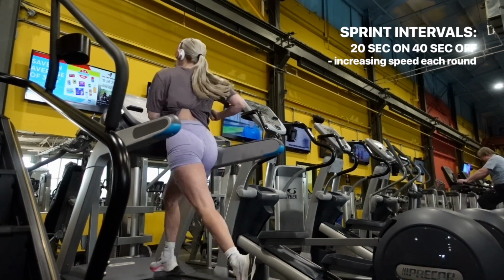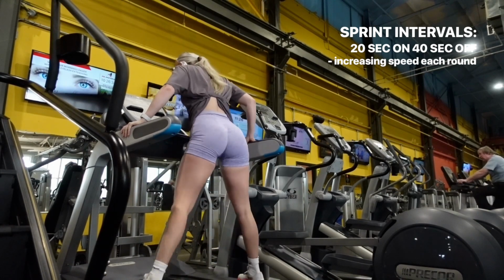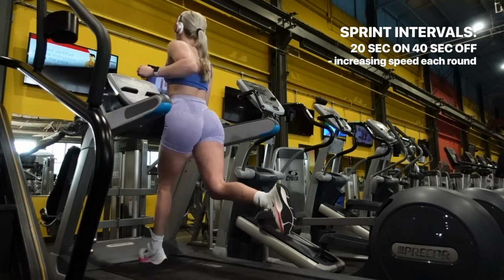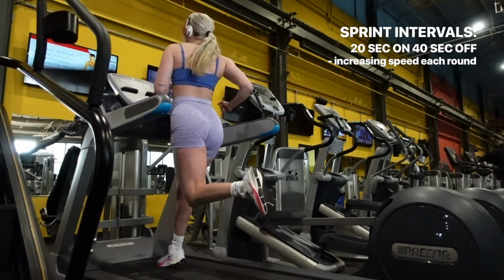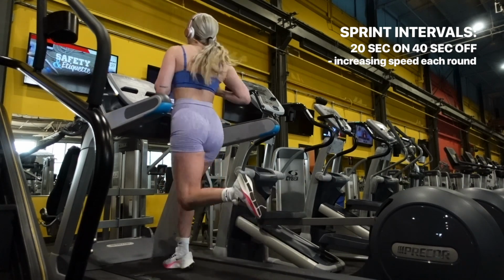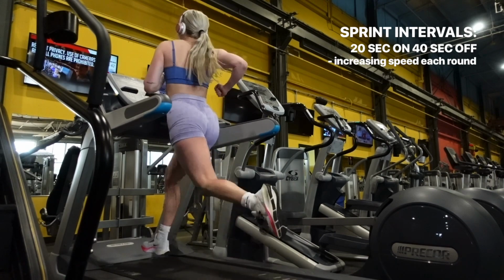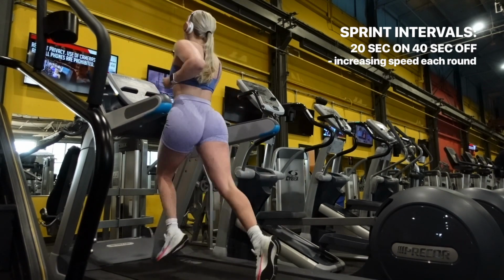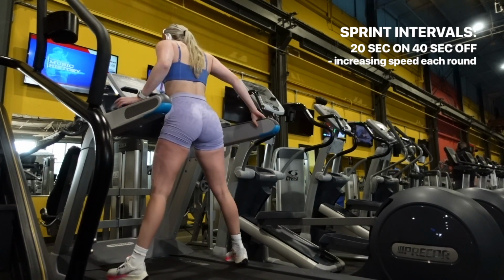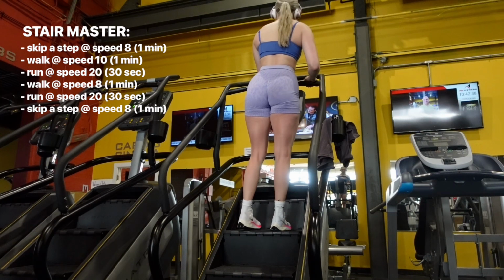As you can see, I literally just jump onto the side of the treadmill because I do not have the energy to be putting the speed back down to walk and then back to sprint. But I increased the speed each round. So I started off with 10.6 speed and then I worked my way all the way up to 11.6. And that's in miles per hour. I don't know about you, but I feel like that's kind of fast, especially for my tiny little legs to be doing.